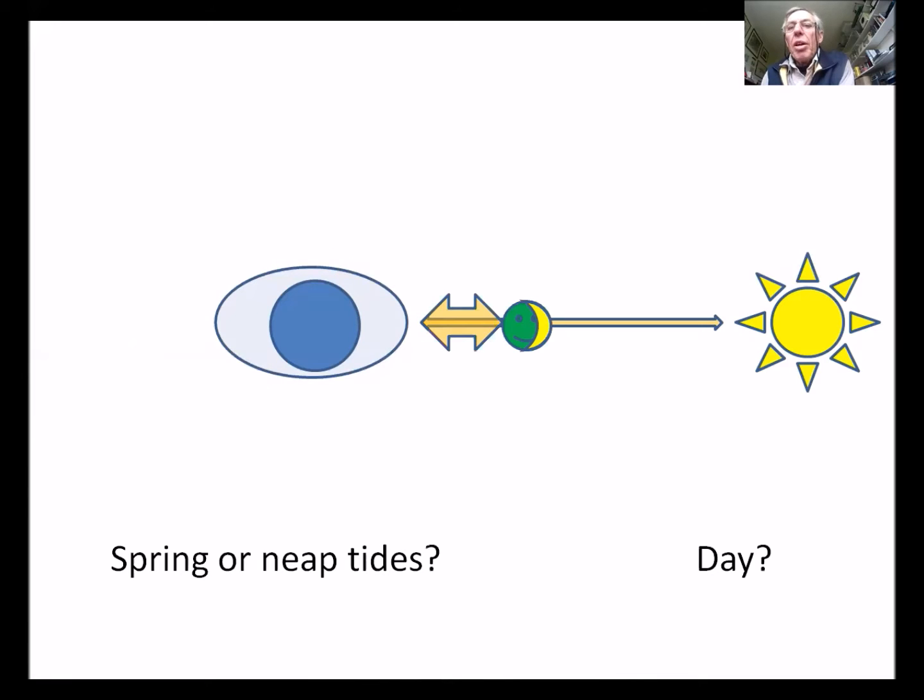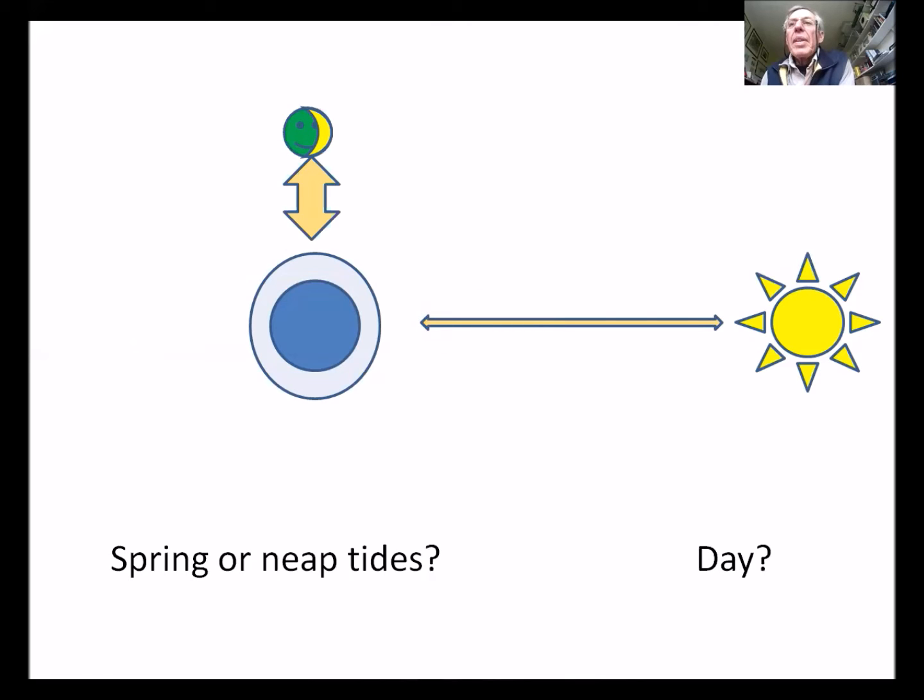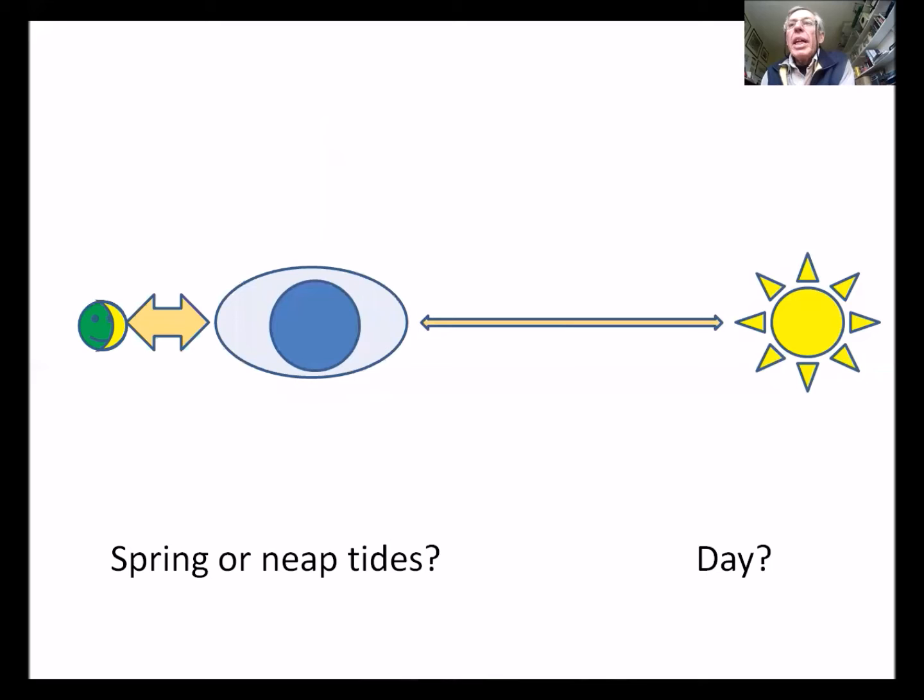Now you can tell me which day is this and are the tides springs or neaps? And here's the answer. And again, what day is this? And are the tides springs or neaps? And here we are, neaps on day 8. And the next one, are they springs or neaps? And what day? Spring tides on day 15, and that's the full moon.